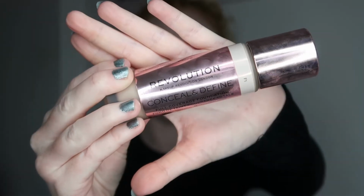Next is my favourite part, which is foundation. Taking my Revolution Conceal and Define Full Coverage Foundation in F1. And I am blending that out with my Real Techniques Beauty Blender.